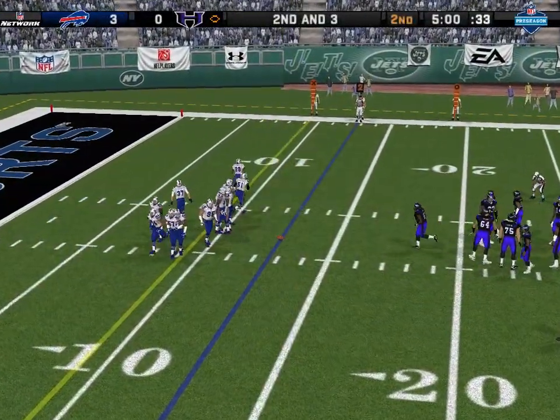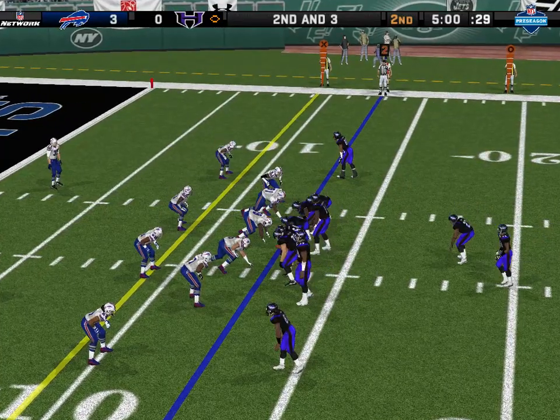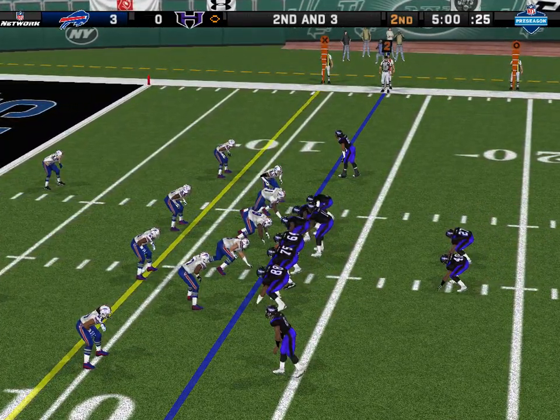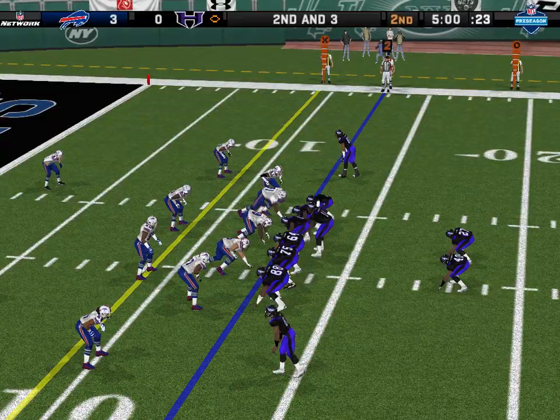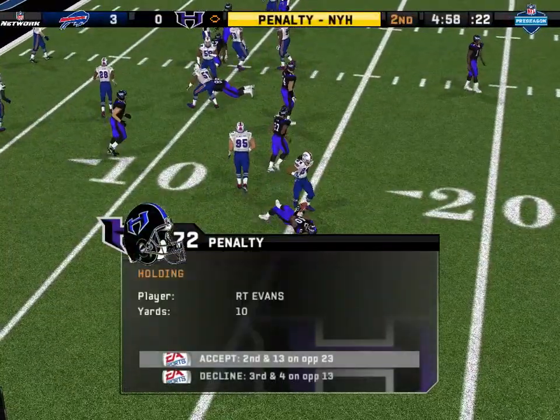Second and 3. Ball on the 13-yard line. Get it started. Throw right. Set. Watch the snap now. Gets the toss to the left. Dropped in the backfield for a short loss.